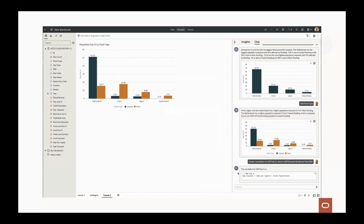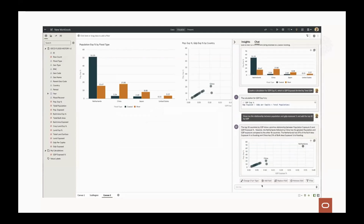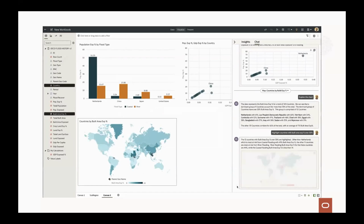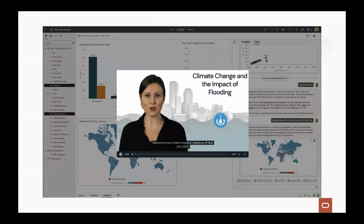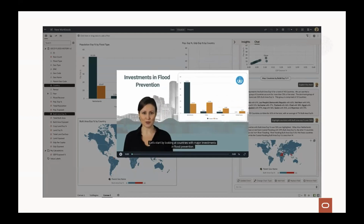Using the assistant, I can create new calculations by describing what I need, and I can use these calculations in follow-up questions. The key is that the assistant is not the experience. It is interlaced into my experience, and I can use it for some tasks and still choose to do other tasks myself. For example, I can still manually create insights and use them in synergy with chat. Clicking on the chat icon on any visualization allows me to get more insights and modify it using chat. Once my content is ready, I can share it with others. While they can consume it as a dashboard, I can also use tools like Synthesia to create visual newscasts to tell my data story. Welcome to your Oracle Analytics update as of May 23, 2023. Today, we will examine climate change and the impact of flooding. Let's start by looking at countries with major investments in flood prevention. Among the 4 countries with the biggest flood prevention projects, the Netherlands has the biggest population.